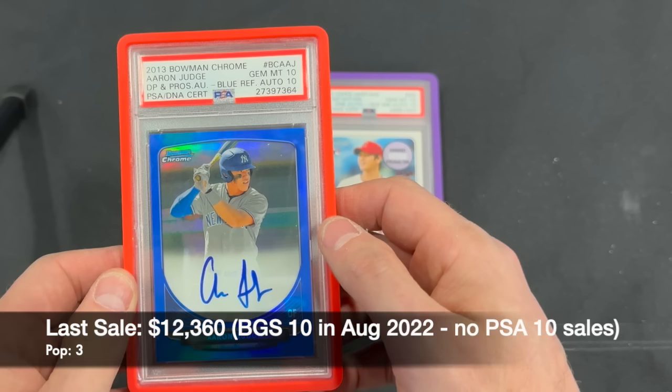And it's just a pop 3. There's never been a sale, that I could find, of a PSA 10. There was a BGS 10 that sold back in August of 2022. So that was before he set the homer mark. It went for $12,360. But today I think the PSA 10-10 combo would sell for a lot more than the BGS 10 did a couple of years ago.